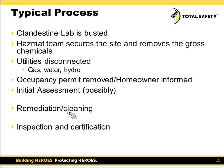So following its identification, the hazmat team would secure the site, and they generally remove the gross chemicals. So they'll remove the big drums, the obvious material that's there will be removed by the contractor, typically working for the police. The municipality then gets involved and they would disconnect the utilities. The municipality, again, this is kind of their role of what they've put in. They then remove the occupancy permit and they notify the homeowner. Not always as closely connected as you think. Sometimes it takes them a couple weeks to track down and notify the homeowner, particularly if they're overseas.